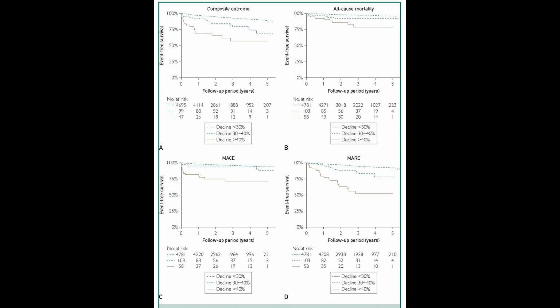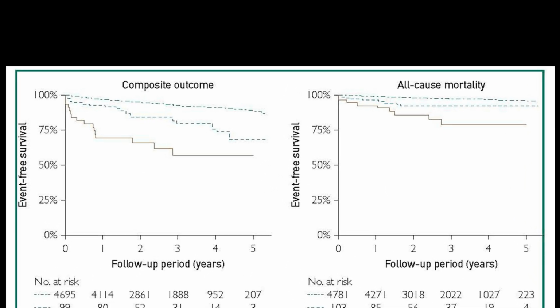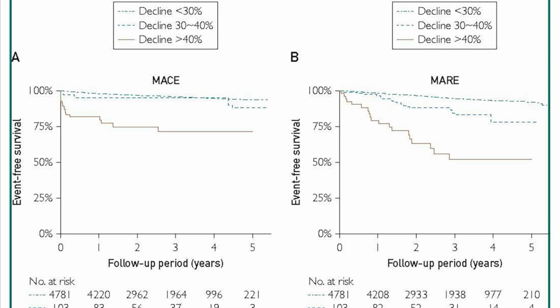Kaplan-Meier curves show that patients with an initial renal function decline greater than 40% had the lowest event-free survival across all outcomes: the composite outcome, all-cause mortality, major adverse cardiovascular events, MACE, and major adverse renal events, MARE. This was followed by those with a decline of 30% to 40%, compared to those with a decline of less than 30%, who had the best outcomes.